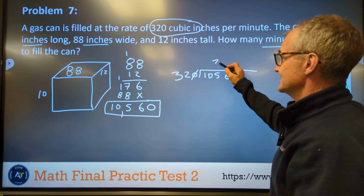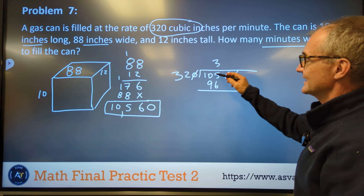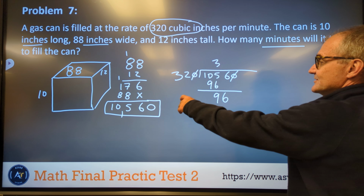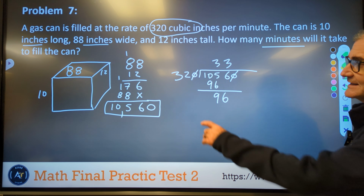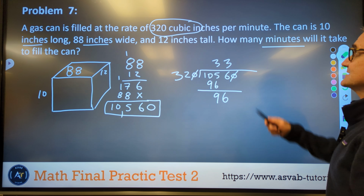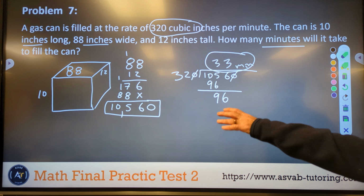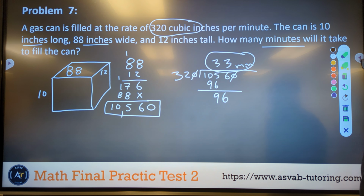32 times 3 is 96. 105 minus 96 is 9. Bring down the 6. 32 into 96 is 3 as well. So if my gas can has this much volume and I fill it 320 inches per minute, in 33 minutes, it will be full. Pretty tricky, again, kind of a two-step problem. Find the volume first and then use that rate to figure out how long it'll take to fill.